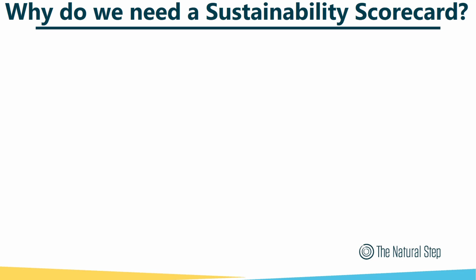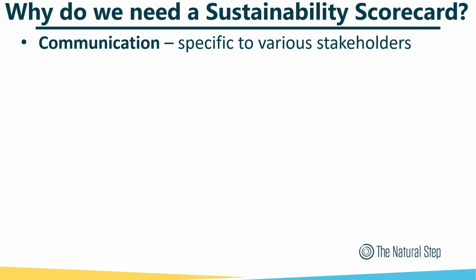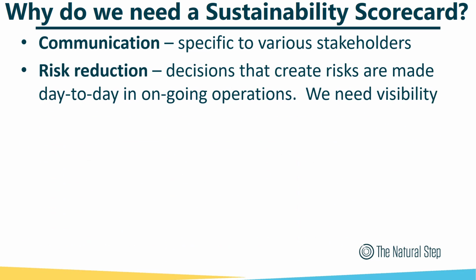Why do organizations need a sustainability scorecard? Well, the needs, we've been told, are a couple of things. One is communication. We have a diverse set of stakeholders, regulators, constituents, customers, suppliers, communities in which we serve, and they all want to see our sustainability efforts in a slightly different format. Let's be clear. Risk reduction.